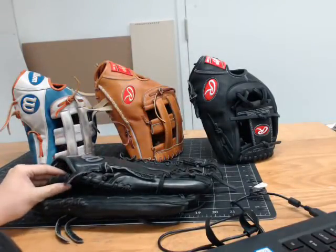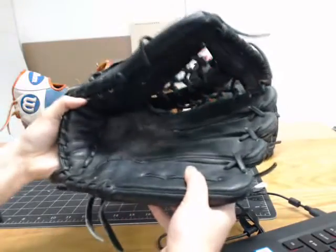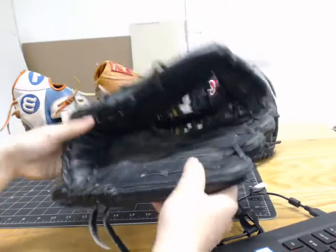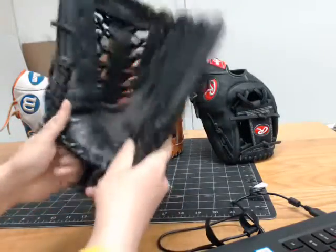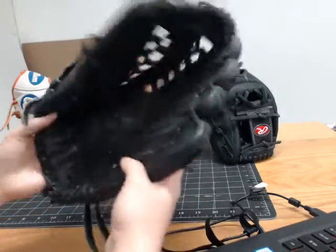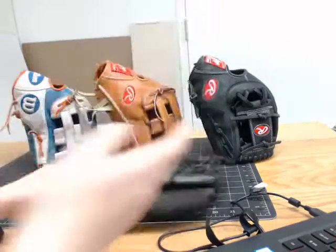This glove is not only pancaked, but like the palm, I think it's softer than the shirt I'm wearing right now. And even the heel padding, it's just like the whole thing's just really floppy. So even if I relace this, it'd just be a whole soft, soggy mess in the middle.